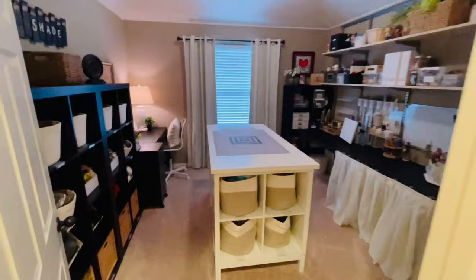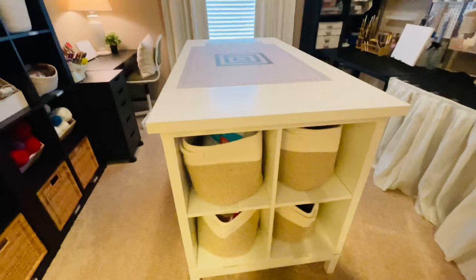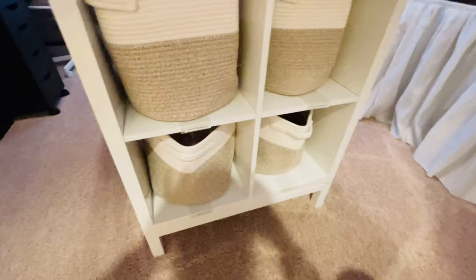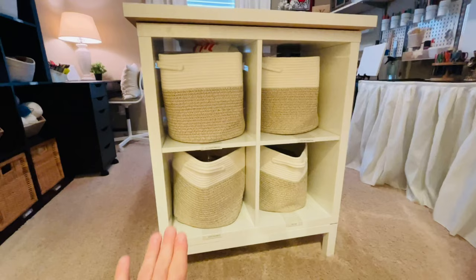So the very first thing you see, of course, is the island. And the island, I got these baskets off of Amazon, and I love them because they're very large and you could put a lot in there. But if you notice, I labeled everything. Everything is labeled, so I know exactly what's in there. And I think that's important because you don't want to just try to figure out where everything is. So it helps to have everything concealed with a nice basket, but yet you know exactly what's in that basket and you don't have to go hunting for it.